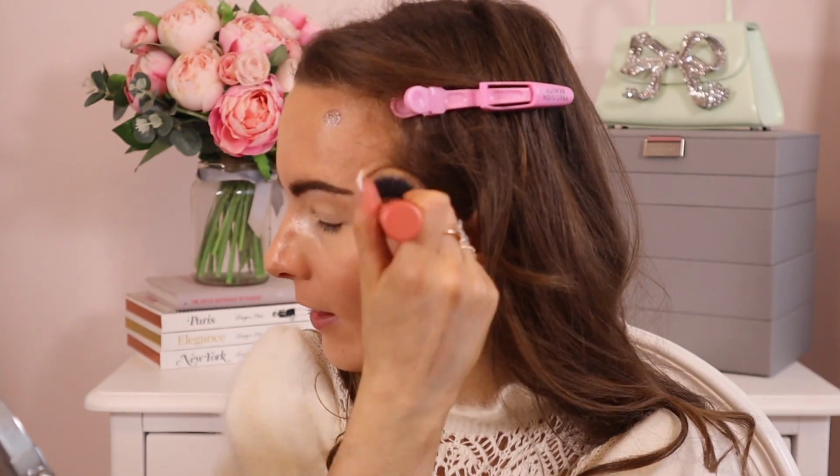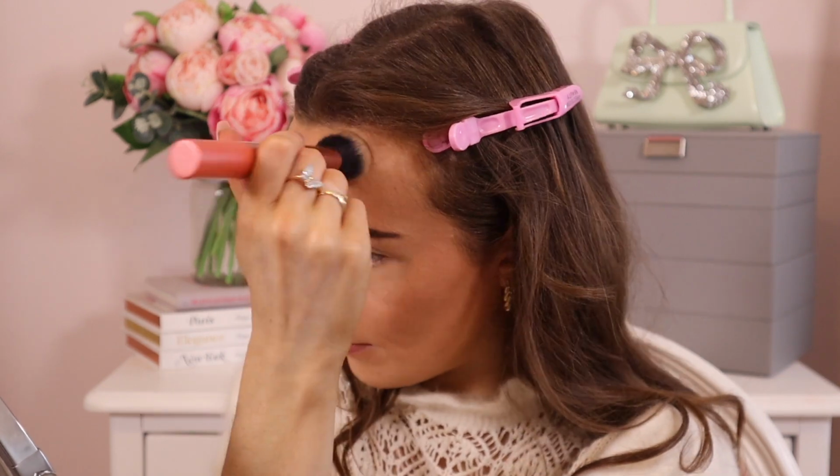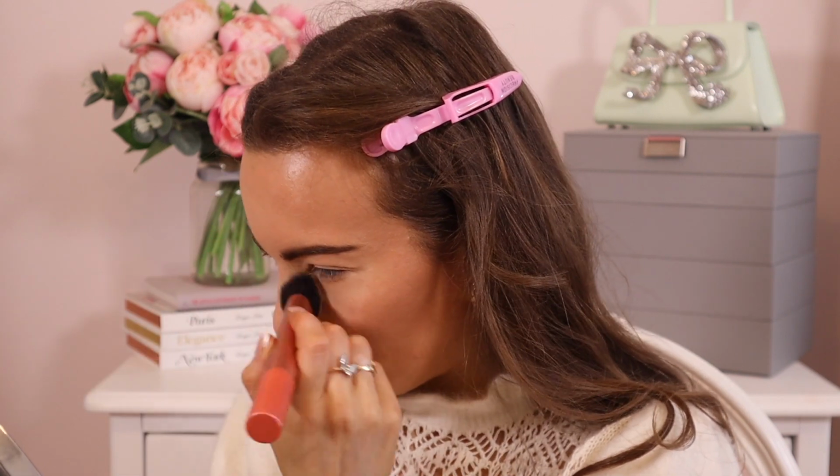I'm not really a fan of the applicator, but it is definitely worth the money. It's a super luxurious product and it's super easy to work with. Definitely great if you're new to cream bronzers and stuff like that. I even took it down my nose and it literally blended out in seconds. Great for a really quick makeup routine.